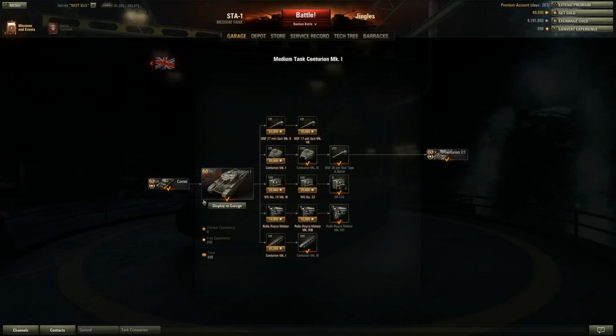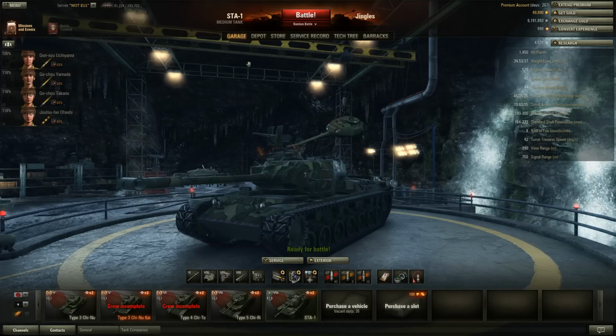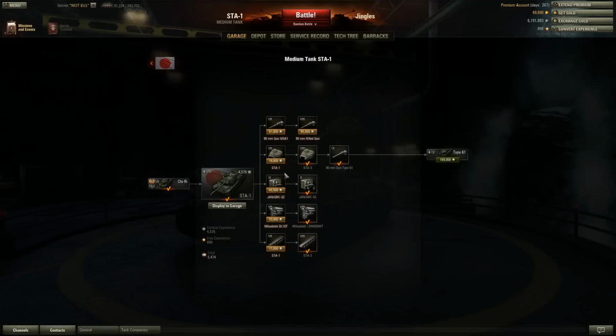There are all kinds of shortcuts when you're developing and unlocking modules on your German tanks, sorry, on your British tanks, for example. Although, you get this on a lot of the Germans as well. Particularly with regards to the engines and the 88 and 75mm guns. You get this with the 90mm guns on the Americans, and so on. You don't get that with the STA-1. There are so many modules on this tank that are only used on this tank. It is one of the worst grinds in the game.